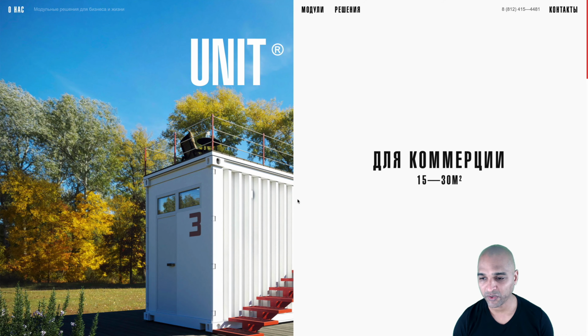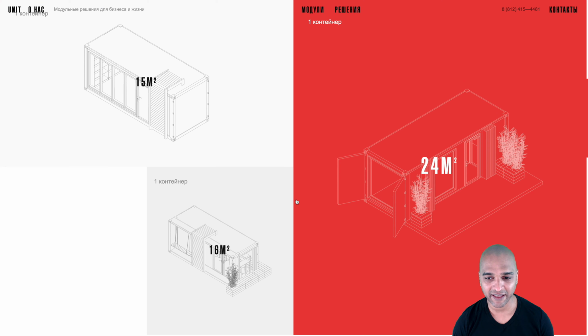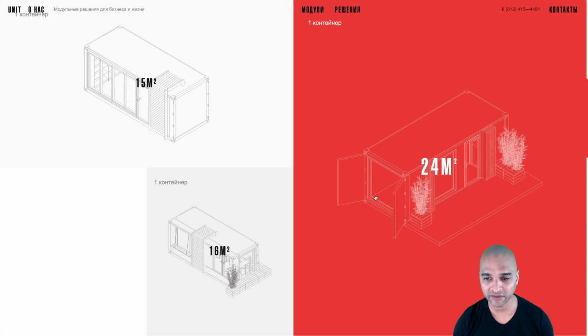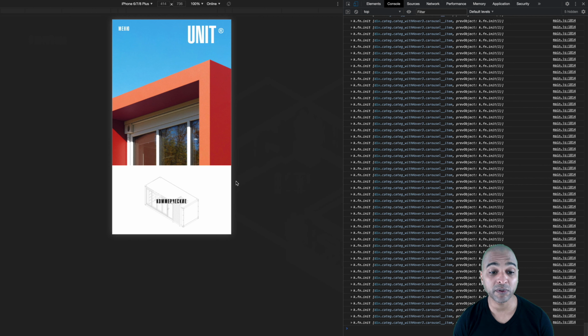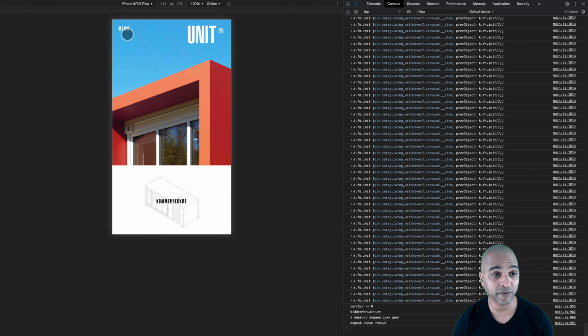Let's click on one of these. 15, 30 square meters. So I think it's the whole container. And I love that layout. Once again, very simple, subtle colors, and then the red that pops. Beautiful. Now let's take a look at the mobile version. So the mobile version is just as clean as the rest, really beautiful.